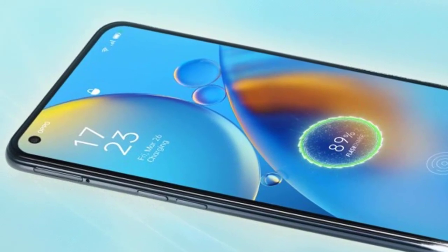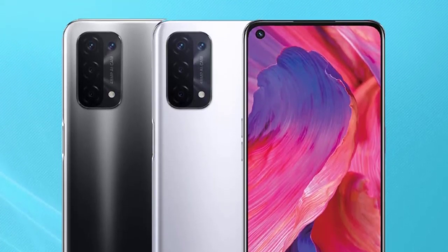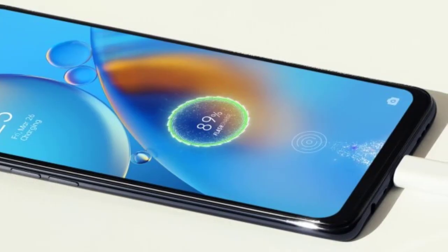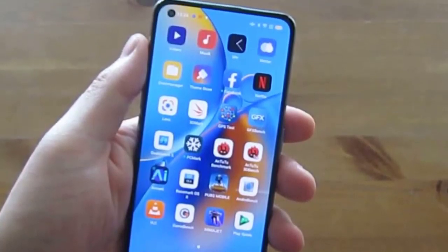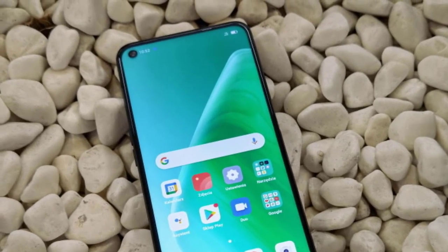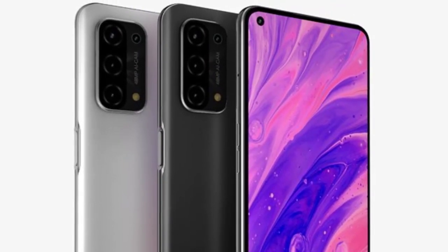Camera: 48 megapixel main camera, 8 megapixel ultrawide, 2 megapixel macro and depth sensors. You're getting a so-called quad camera system in the Oppo A74 5G, but only 2 of those sensors really matter. Those are a 48 megapixel wide sensor and an 8 megapixel ultrawide. The other 2 sensors come in at 2 megapixels, and they handle macro and depth duties. They're largely there to make up the numbers.